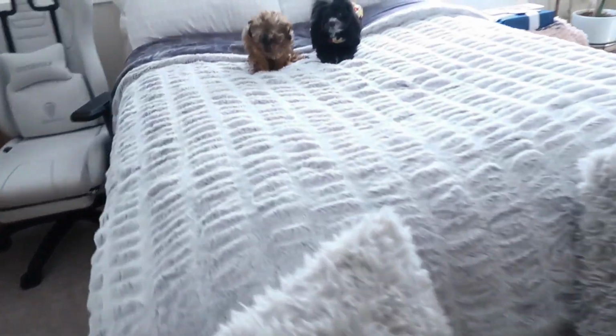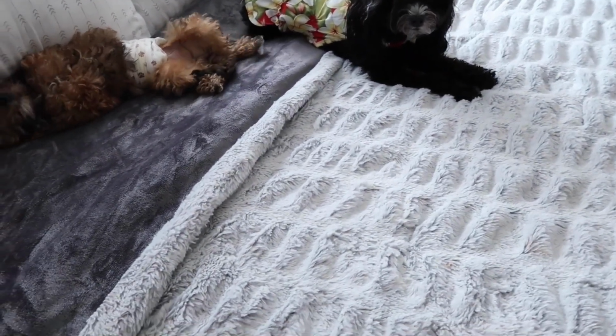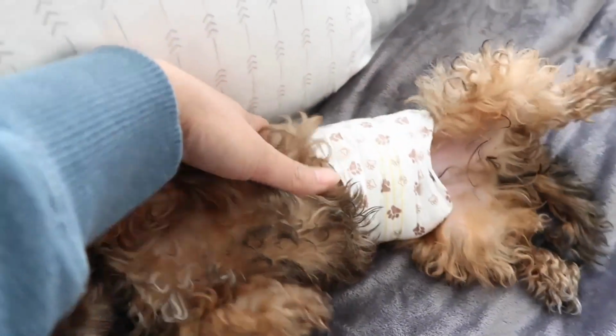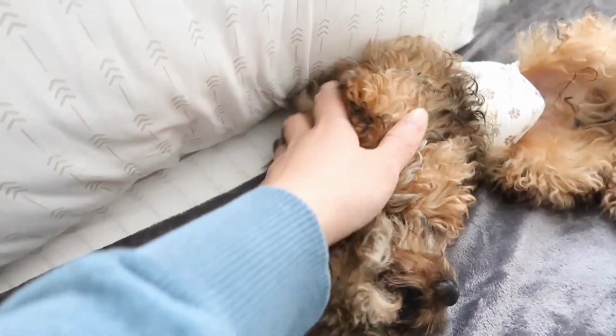Nandito pala kayo. Ayan. What are you guys doing over here? You guys were in my bed, not here in the other bed. What are you doing? So I put a diaper on him because he's not fully trained yet outside, and I don't want him to pee inside the house. So this is Angus, guys. He is 3 months now. Oh, Angus. He's doing really good in his potty training, of course. The princess. This is the princess. What happened to your ponytail?